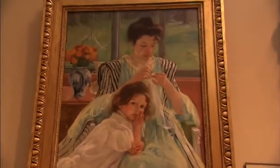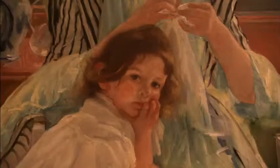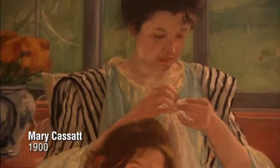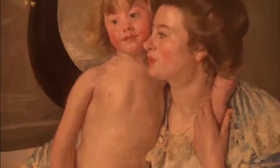In Young Mother Sewing by Mary Cassatt, you see some of her most popular imagery, the imagery that she's best known for, that is the subject of mothers and children. She used friends and family in her compositions, painting them quite beautifully and showing herself to be every bit the worthy colleague of the great French Impressionists.